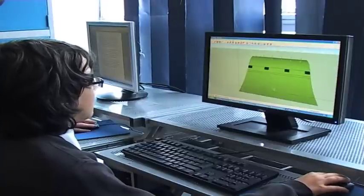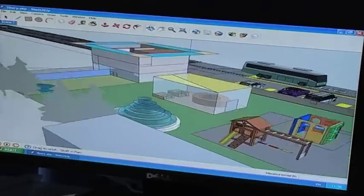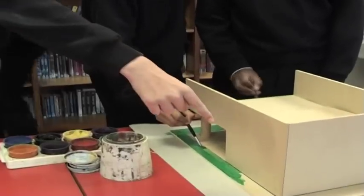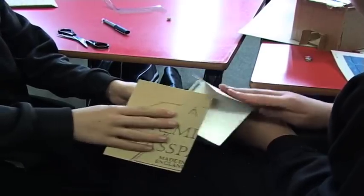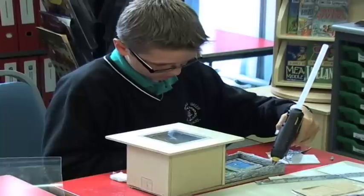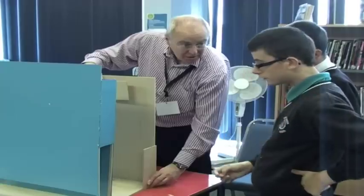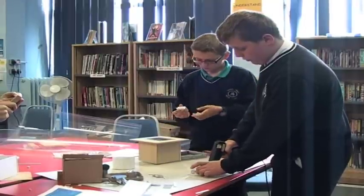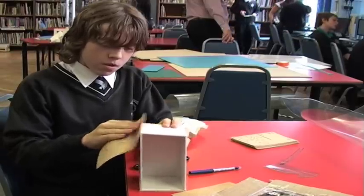Well, at the beginning we just drew our basic idea, and then we went on Google SketchUp to get our 3D model, and we made our own models and we tried to get them as realistic as we can. And working with Bob was cool because it's like you're having someone who's done it all. So it gave us a lot of experience and understanding.